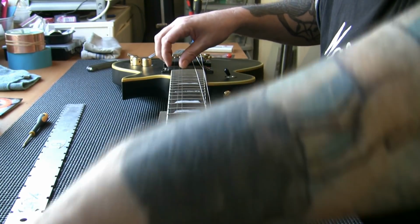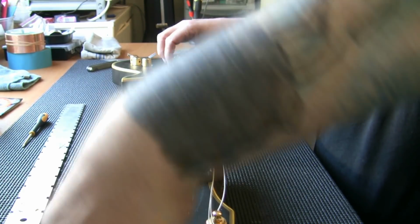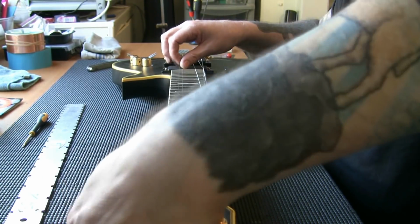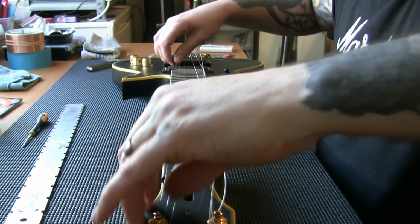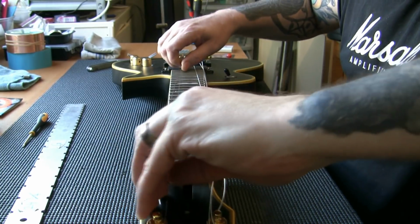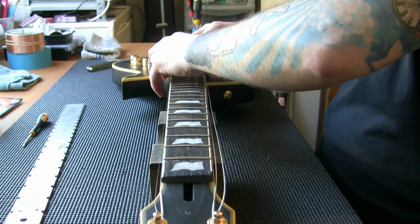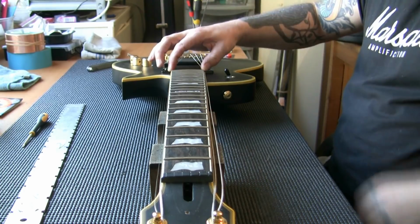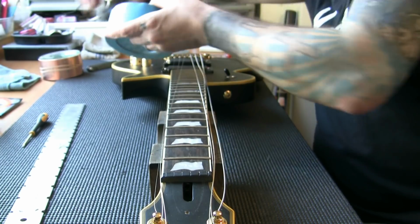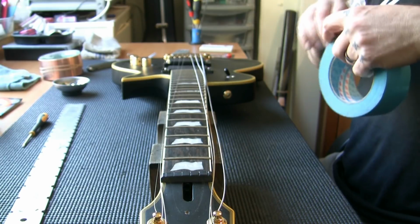So who knows, that string's not going to be loose enough to pull to the side, I know. Let's see how we do. Ideally I want these strings completely out of the way. Okay, probably just enough to be able to work if I pull those strings to the side. Not ideal, but I'm at the mercy of the client.